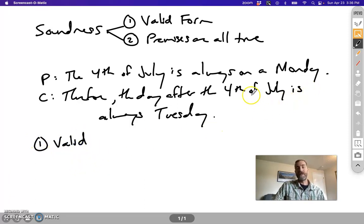Now, the second step is to see if the premises are all true. In this case, there's just one premise. And so we need to ask ourselves, has there ever been a 4th of July that has landed on a day that has not been Monday? And if you look back at history, yes, the 4th of July does not always land on a Monday. And so this premise is false.